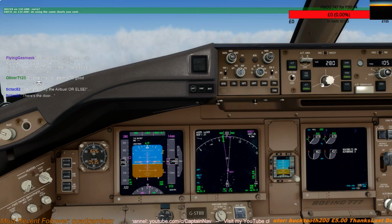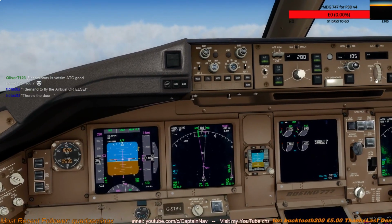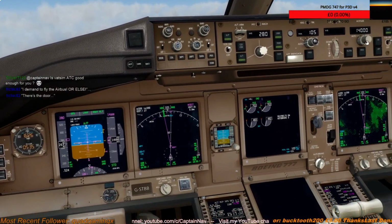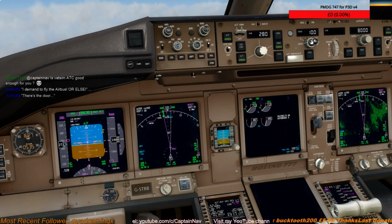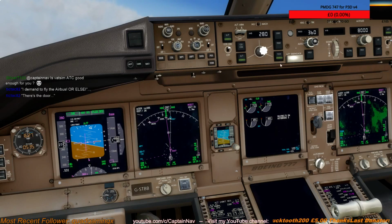Speedbird 178, turn left heading 360 degrees, descend flight level 80, we're in a vector. Okay, descent level 80 and left heading 360 degrees, speedbird 178. So 80, 360 degrees, it's gonna give us a shortcut. Virgin 1738, contact Eurocontrol 135 250.